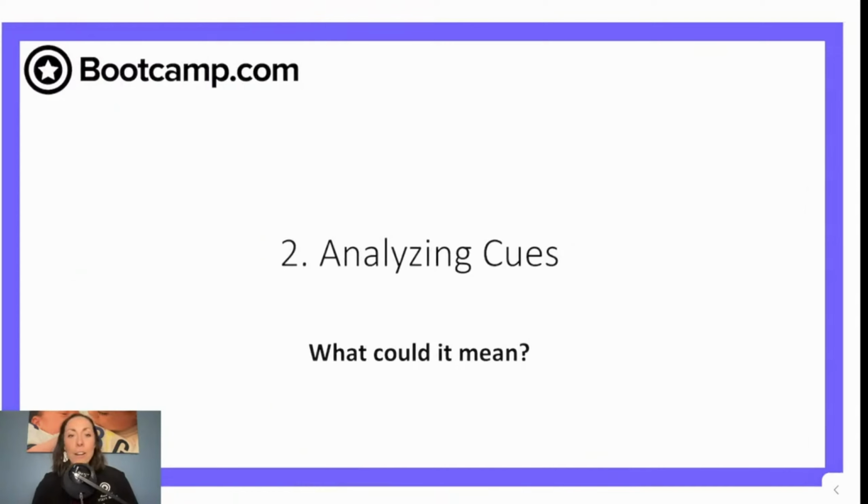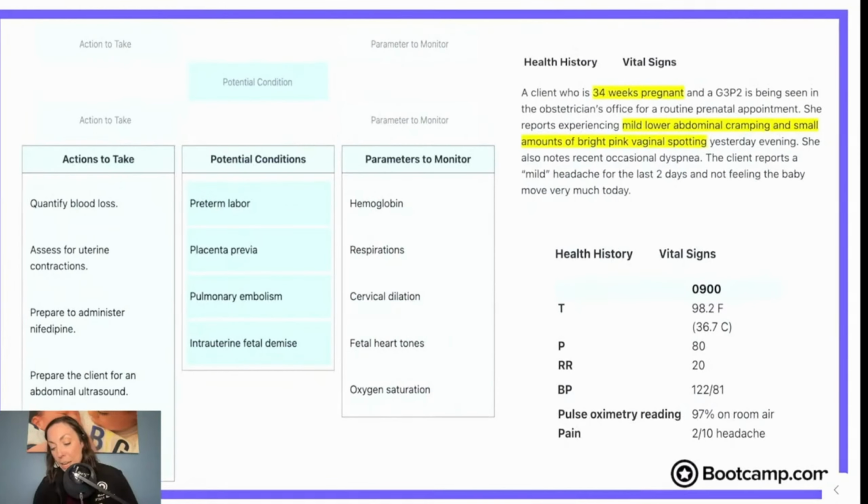Take a look at our next step in this judgment model, which is analyzing cues. So what could these findings mean? Many of you already said preterm labor, right? But let's take a look at all of our other options as well. So we have placenta previa here. What do you all know about placenta previa? What are some symptoms of placenta previa?